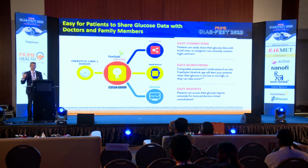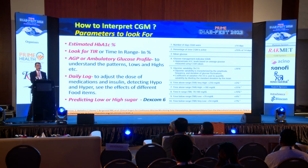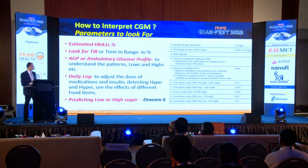And again, this can also be connected with your doctor's desk, and the doctor can monitor what is going on with you. Now, a very important thing: how to analyze the data in this. Because when you're using the sensor, if you don't know all the tools which you have to use, then it will not give you the full benefit. So there are some important things to remember. It gives you a rough idea of estimated HbA1c, which you will see.